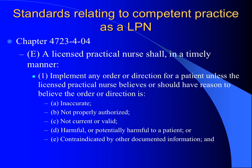As with all other orders, the IV therapy orders must be implemented unless one of these conditions is met. Those include that the order or direction is inaccurate, not properly authorized, not current or valid, harmful or potentially harmful to a patient, or contraindicated by other documented information. In this case, the next slide applies, where the nurse must clarify the order.